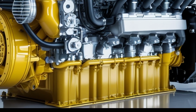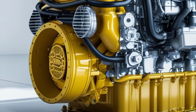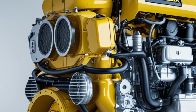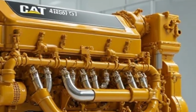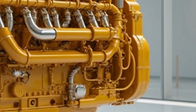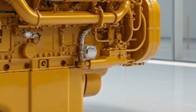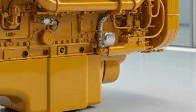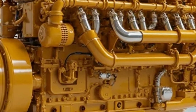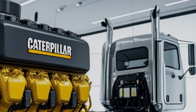Of course, there were downsides. The fuel consumption was considerable, especially by today's standards. In an era where fuel efficiency is a major concern, the 3408 is not what you'd call economical. Emissions regulations also spelled the end for this engine. It just couldn't meet the cleaner burning standards that came into effect starting in the late 1990s and early 2000s. The technology to keep it compliant would have changed the engine so much it would no longer be what it was. And so, Caterpillar retired it from on-highway use.